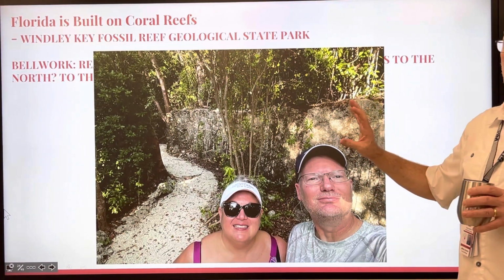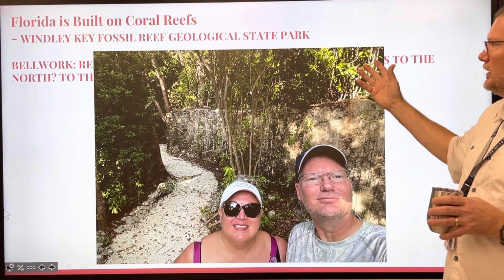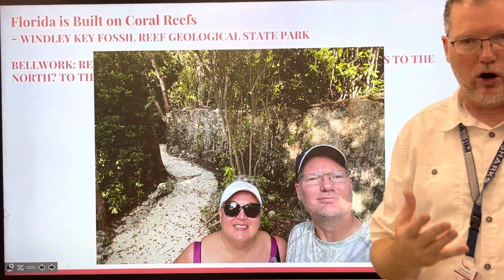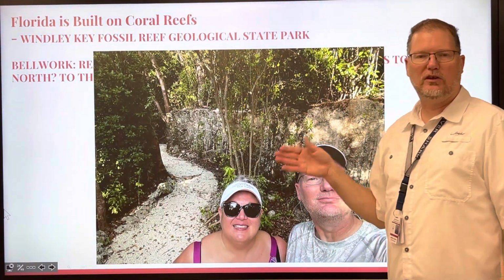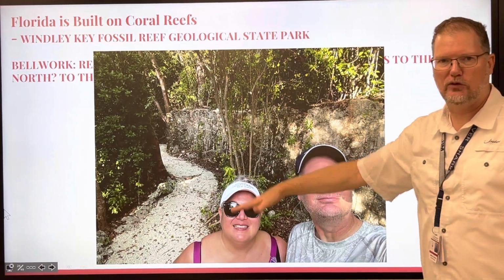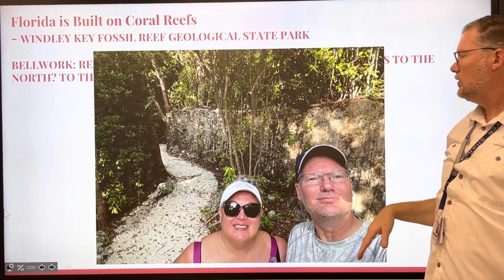You wouldn't think that this place even existed down in the Keys, but it does. It's on the main road on Windley Key. And there are these paths that go through a quarry. If you know what a quarry is, it's where they cut stone out. So for many years, they used this quarry to cut ancient coral stone that used to be above the sea level, used to be higher, obviously, maybe 30 feet higher than what it is.